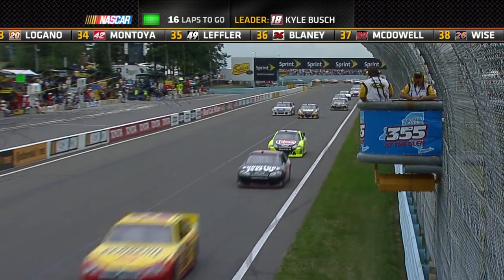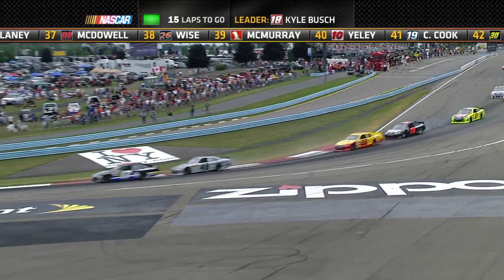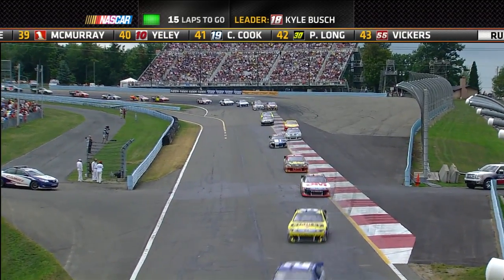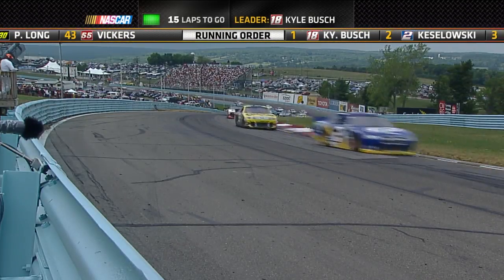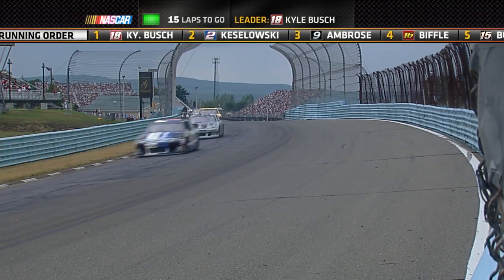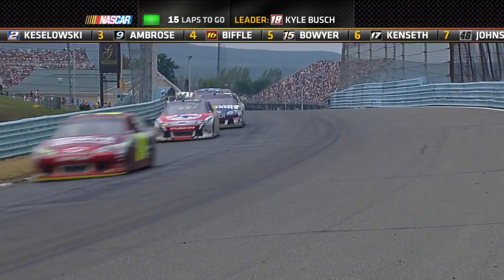So Kyle Busch with a bold 3-wide move on a restart with 16 laps to go, gets out in front after being squeezed back a couple of spots earlier on the last restart by a bold move from Marcos Ambrose. Dale Jr. and Martin Truex still arguing over that spot. You're finally able to come back out front with that.